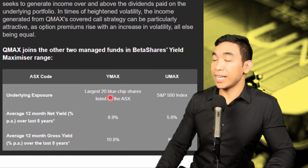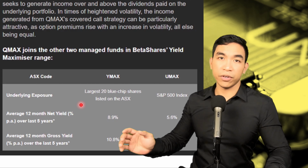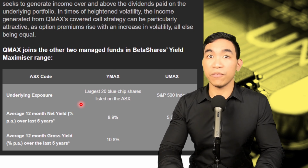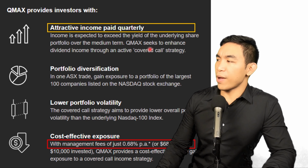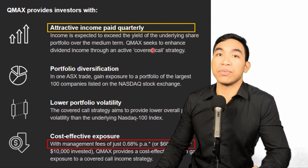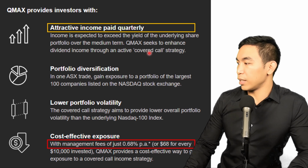And then they're talking about YMAX and UMAX. That is another yield maximizer fund managed by BetaShares, with the only difference being that YMAX is looking at the ASX 20 and UMAX is looking at the S&P 500. Let's carry on. QMAX provides investors with attractive income paid quarterly. It's not as regular as monthly, but more like four times a year. And then portfolio diversification and lower portfolio volatility, we got that. And cost-effective exposure with management fees of just 0.68% per year.